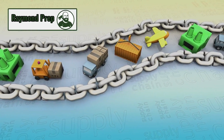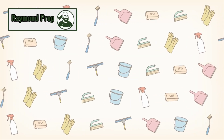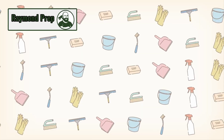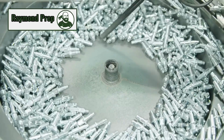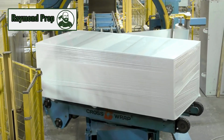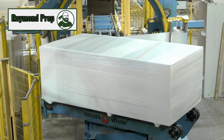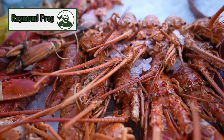Here's what's really occurring behind the scenes, and this is where it gets crazy. The household cleaning products market is expected to grow from $99 billion to $166 billion by 2035. But production facilities can't keep up. Major manufacturers like Procter & Gamble are dealing with raw material shortages that are absolutely crippling their ability to produce pods. But here's your golden opportunity right now.